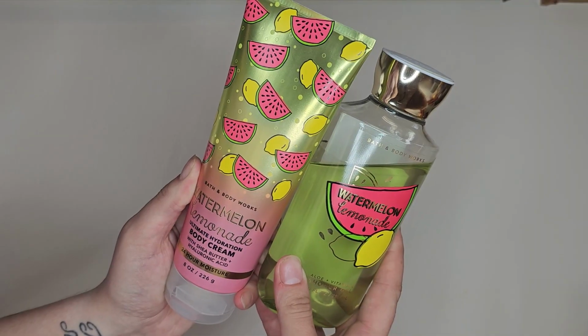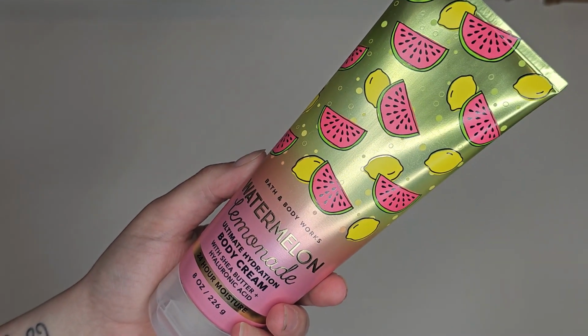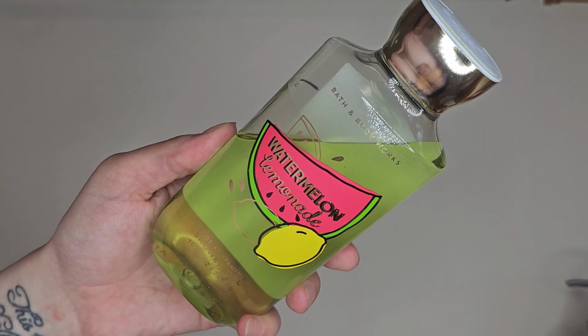I'm not a big coconut person, but I actually don't mind it in my collection. Like, I want to have the option of it. I just don't want that to be the only option. So yeah, Cocoa Paradise. I'm also adding in watermelon lemonade. These are both in the packaging from last year. The body cream I actually just picked up a couple weeks ago at the outlet. The shower gel I have, obviously, from last year.